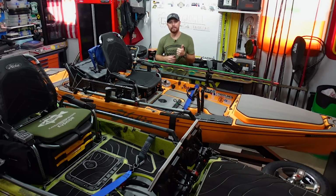But the other reason that I really like the products is because most of the stuff that YakGadget makes is made out of starboard. Now, if you don't know what that is, it's like a plastic material. It's used on kayaks, bass boats. They put this stuff on yachts. I mean, it's really good. It won't corrode. It lasts forever. It won't fade in the sun. And it's very DIY friendly.